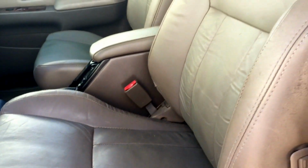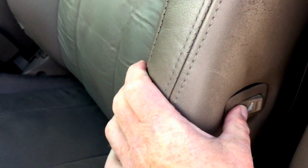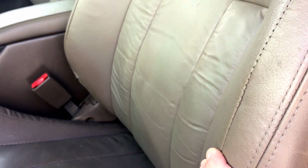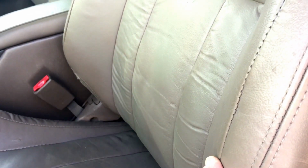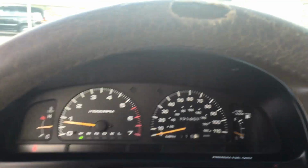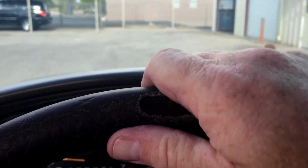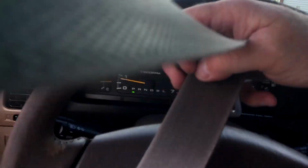Let's see. Tilt forward. Tilt back. You have a lumbar here too. That works. That works. That's in, and that's pumping it out. Yeah, that works fine. Got a tilt wheel here. That works. All right. Steering wheel's got a little bit of wear. Might want to put a steering wheel cover on this thing at some point. Get a seatbelt on here.